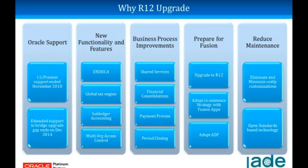And of course, last but not the least, reduce maintenance. With the upgrade, you will have opportunities to cut down the number of customizations and adopt standard functionalities wherever it is possible.